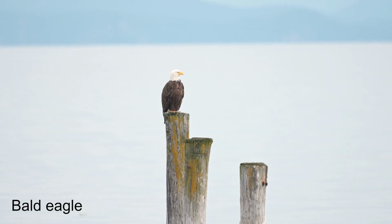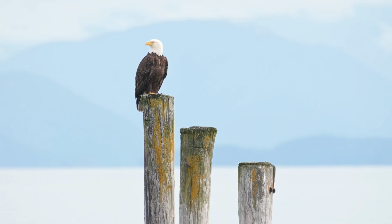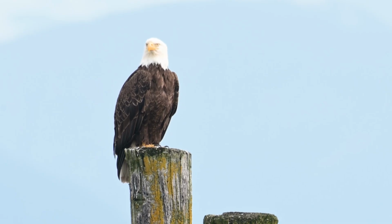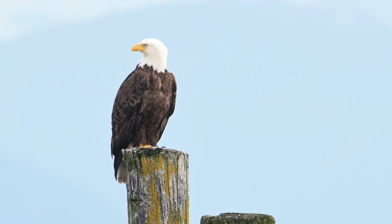Let's go birding. The first bird I saw was this regal eagle. Not bad for a first bird of the day. I always see quite a few eagles along these shorelines. They are always spectacular, especially in adult plumage.